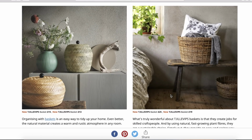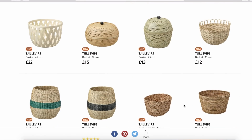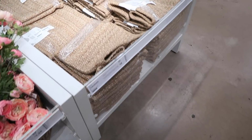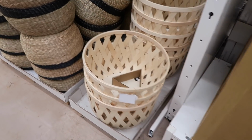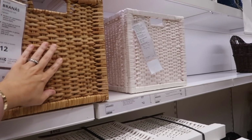So I spotted these on the website before I went, so I made sure that I could pick a few out for you whilst I was in store. I'm going to show you a few of my favourites right now. This Hessian basket would look great in a bathroom with some towels wrapped up inside. Another really nice way to use these baskets is for your plants. So you can pop your plant pots inside and that will just make them look really cool.